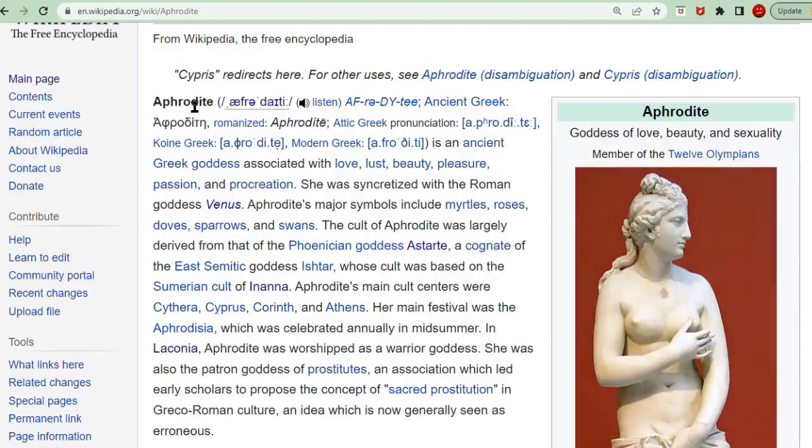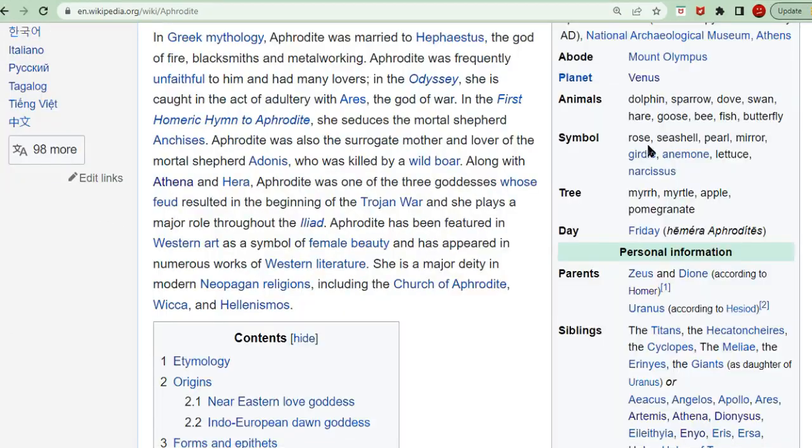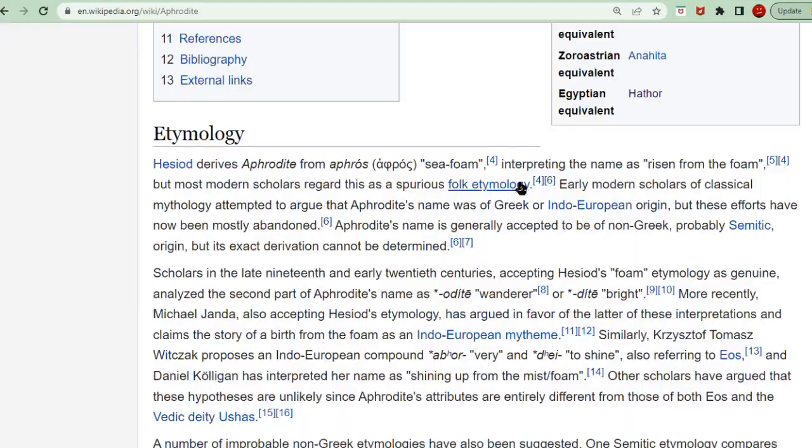So Venus is also Aphrodite, and this is where your word fraud come from, and it's where your word morphodite come from, and it's also where your word Friday come from. God of love, lust, beauty, pleasure, passion, and procreation. And her symbol was the rose, seashell, same as Venus. And she was brought forth from the sea foam of rose.